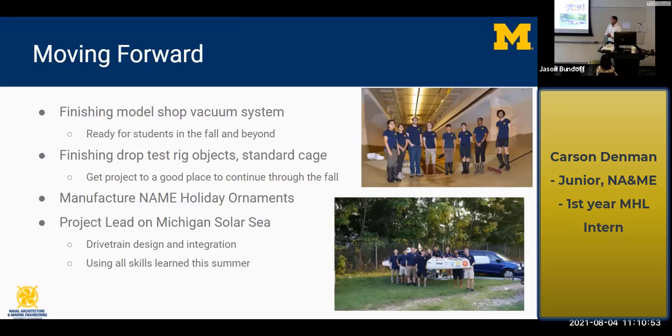Also, I'm going to be working on these next couple weeks, finishing up some of our drop rig stuff and getting ready to pass it off to some of the more graduate level workers and faculty that are going to be taking on this project and keeping it going to the next level. Also, we're going to be manufacturing those holiday ornaments, getting them ready so that, like I said, our faculty are going home with a nice little gift.